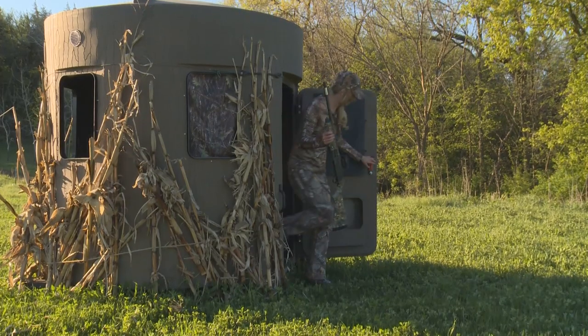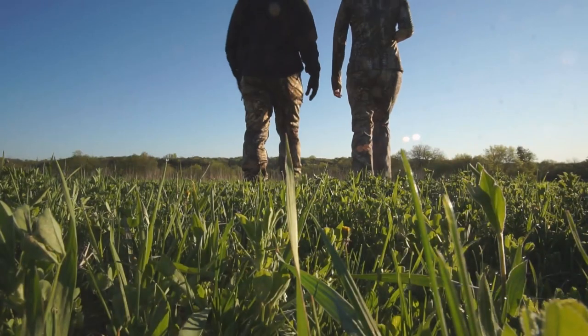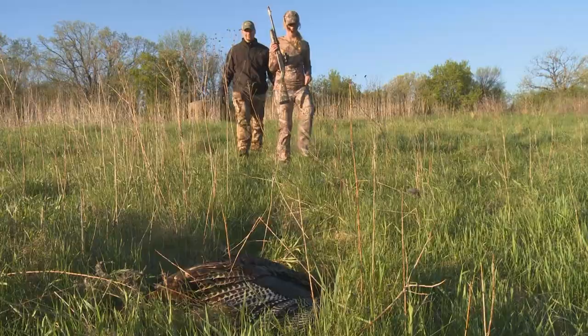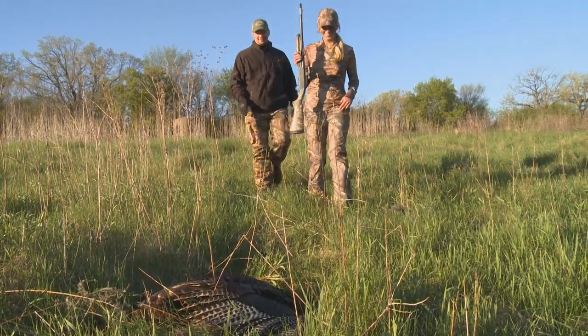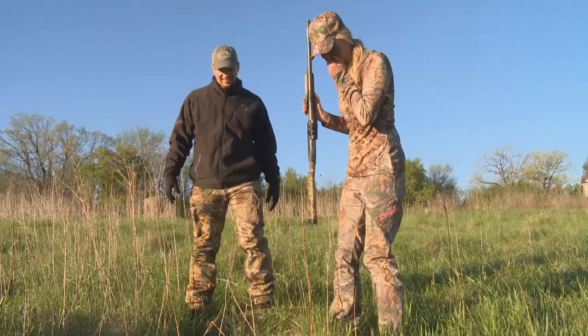It was storybookish. Probably half an hour, 45 minutes, we were watching these birds. So it was a lot of building up to that point. So I mean, I was right there with you. I felt like I was all a part of it. Big old tom. Oh my gosh. I'm so excited.